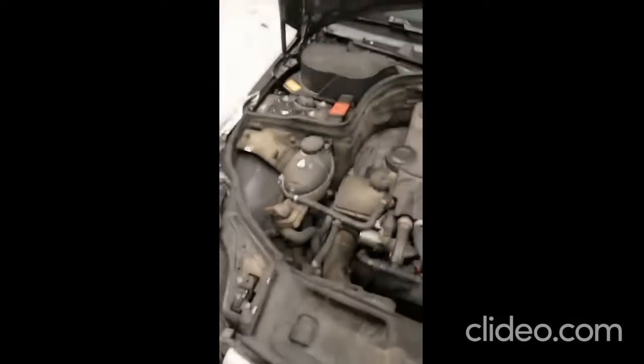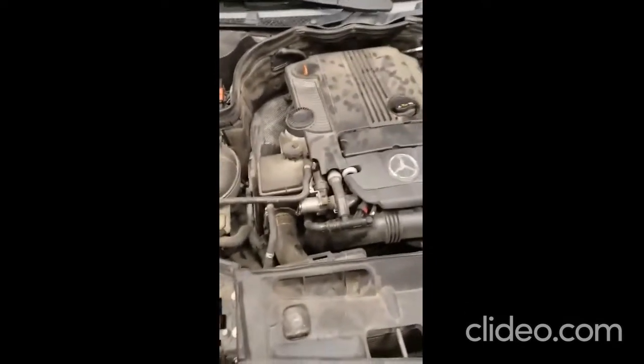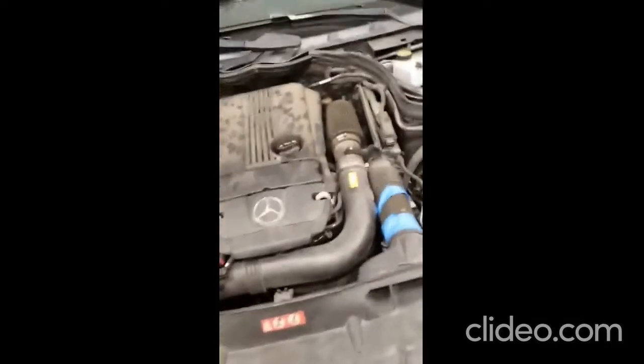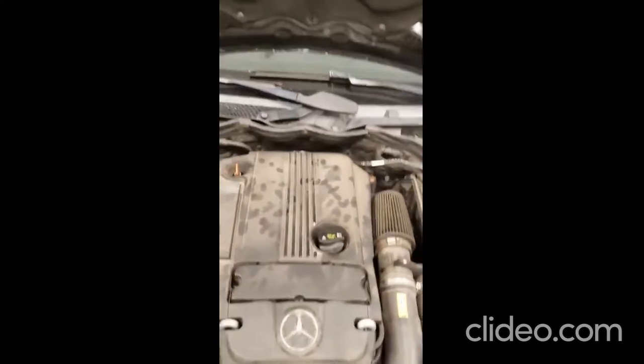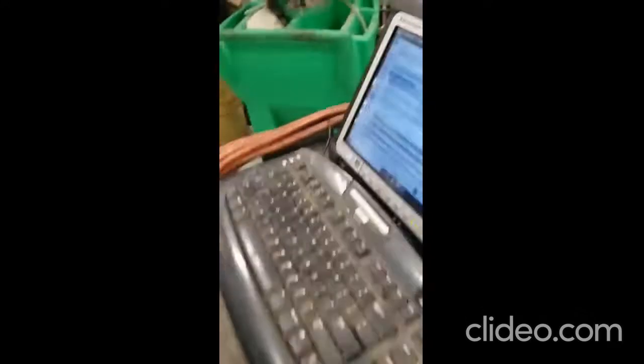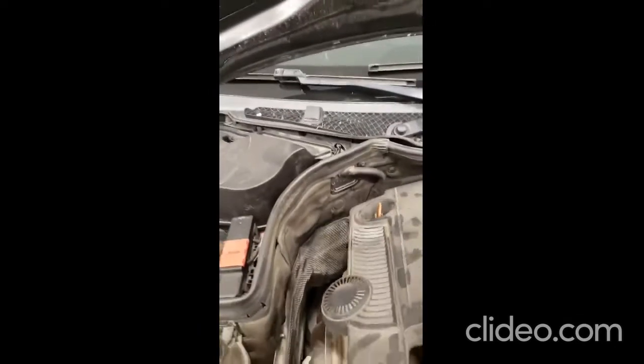Little background, customer stated that she had this code before and she had a gentleman in a different place go ahead and change the cylinder number 2 coil and all the spark plugs. That gentleman also stated that the spark plugs were not tight. As you can see from the fault code, cylinder number 2 still has a misfire. So let's go ahead and take it apart and see what is going on.